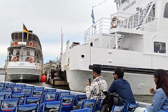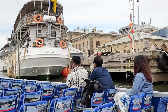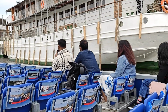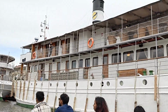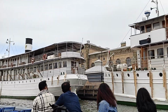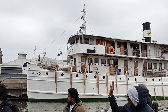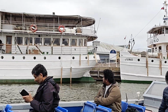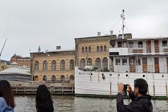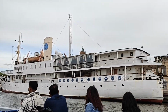Welcome out to the Göta River, Sweden's largest and longest river. You can find many things out here on the Göta River, but mostly different ships. And next to us right now, you can see a ship called Juno. The special thing with Juno is that she's actually the world's oldest passenger ferry which you can overnight in. She was built in the year 1874, and she's still in use today. She travels from Gothenburg to Stockholm during the summer months, and you can choose different tours, so 2-day tours, 4-day tours, or 6-day tours.